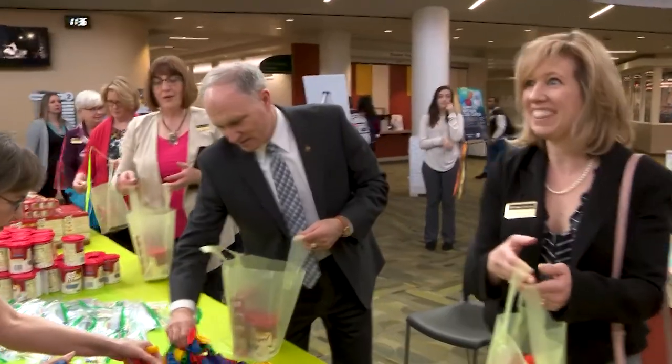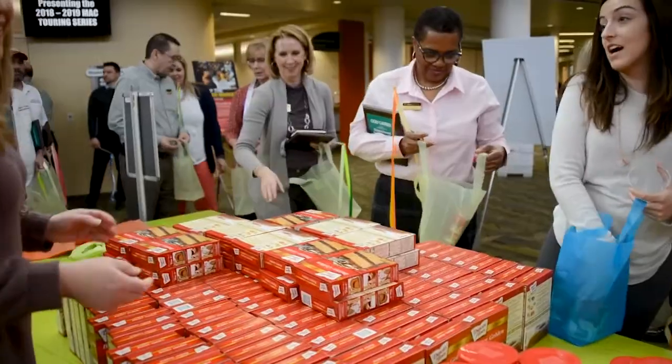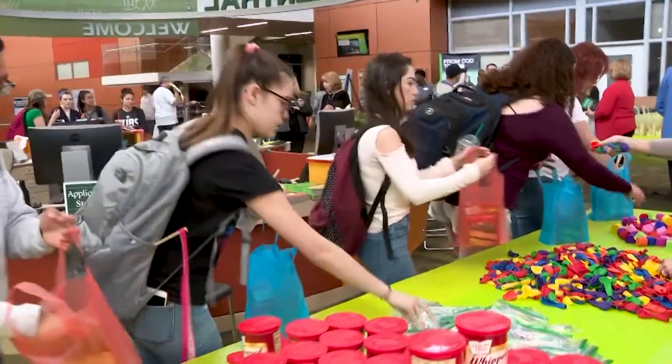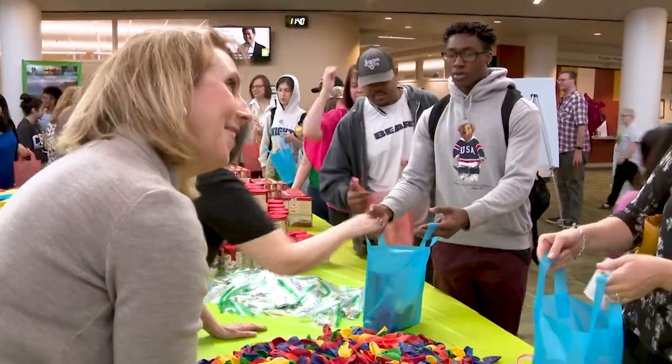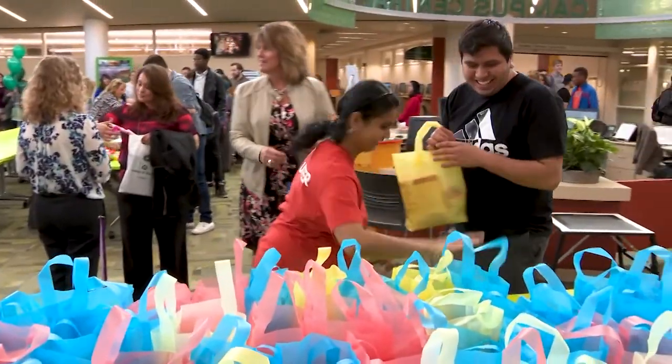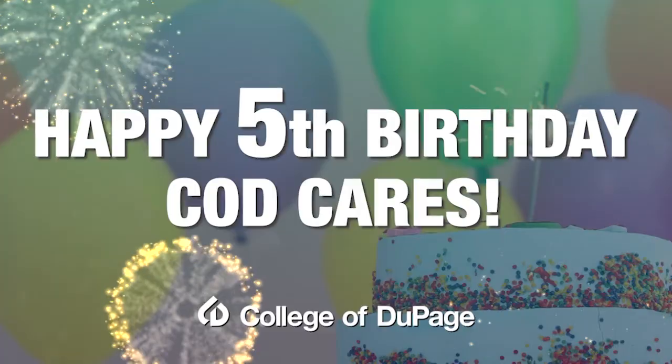We had the Birthday in a Bag assembly project, and that will benefit Humanitarian Service Project. We put together all of what's necessary for a birthday party, and then the organization distributes them to the children. It's just been an amazing journey, and I look forward to seeing what the next 5, 10, 15, and 20 years brings.